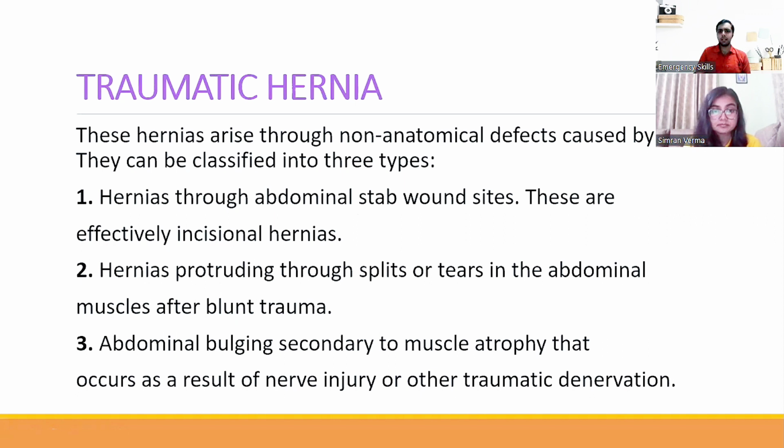Traumatic hernia is basically a non-anatomical defect, because there is no defect as such in the body, but it occurs due to trauma. In this condition we have three types. First is the stab injury or wound, which will cause incisional hernias, as I discussed in the starting only. Then we have the blunt trauma.